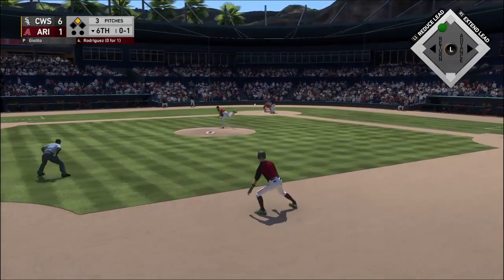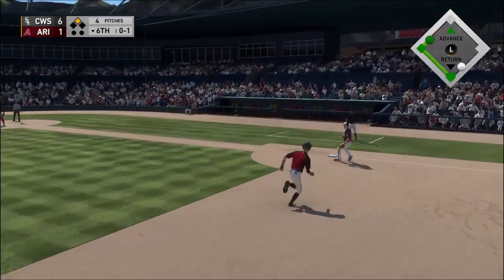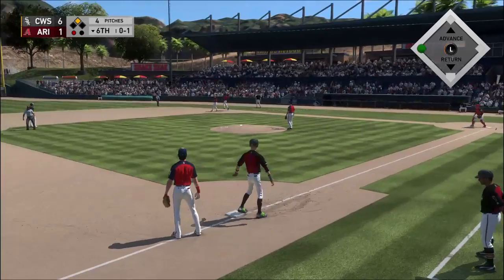The 0-1 pitch. Swinging, a soft right liner. And that's the first out.